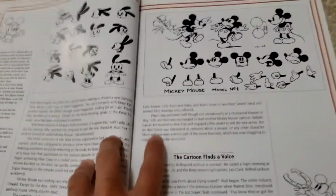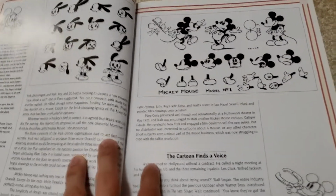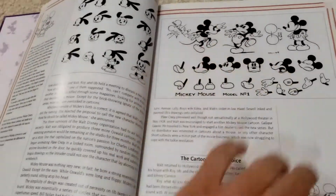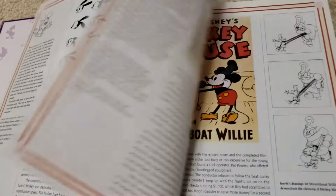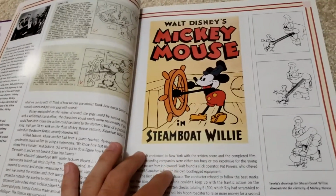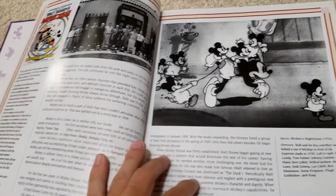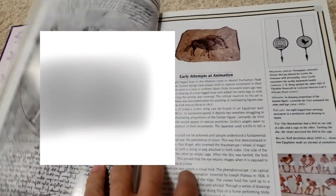Now, of course, there's a whole history on Oswald, but essentially they lost the rights to Oswald, so Walt had to create a new character. It happened with a suitcase and a dream, as the song goes. And then it goes through his history, the very humble beginnings of Mickey Mouse.